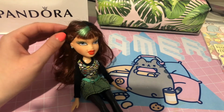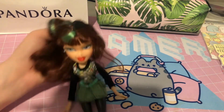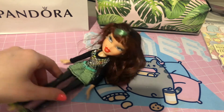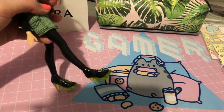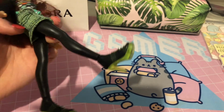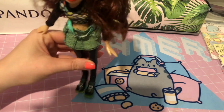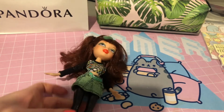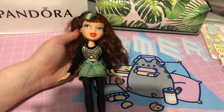I didn't have this doll, neither did my sister, but this is obviously Phoebe, and she's in great condition. I think that might be her original little hairstyle there. The rest of her hair just falls down. Doesn't look like it's been cut or meddled with in any way. And her legs are a standard sort of painted, rubbery kind of black. And then she's got the nice little emerald shoes. And that is her original outfit. So I'm actually really happy with this Phoebe.